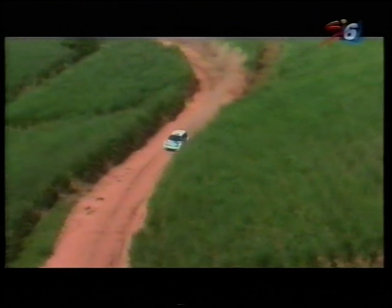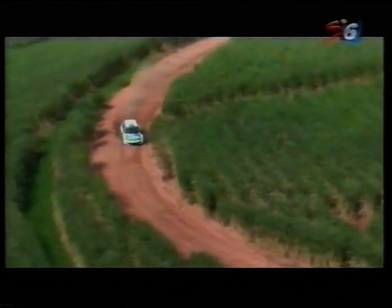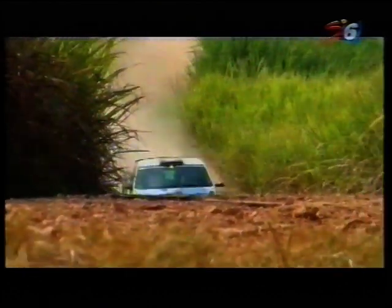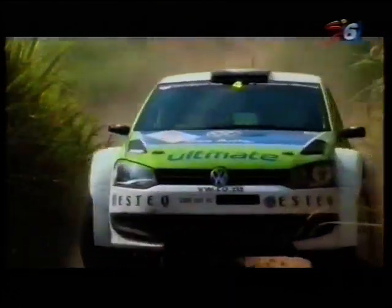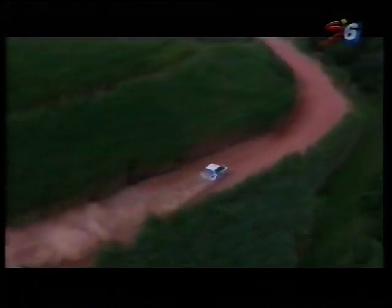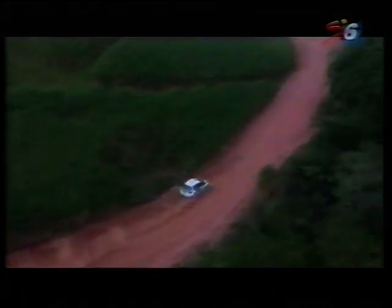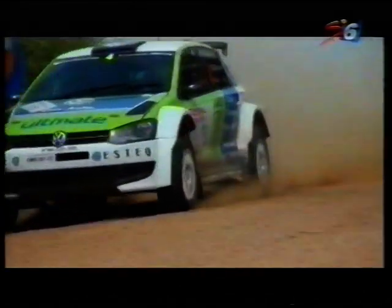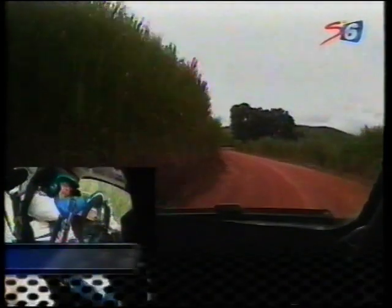Less than 24 hours ago, Enzo Keane and Guy Hodgson were fighting for the overall lead of the Total Tour Natal. So much so that Keane could afford to throw precious seconds away at the end of day 1 to manipulate his road position for day 2. But on day 2, the plan slightly backfired for the former champion. The BP Volkswagen Polo slid down the order to 5th place overall.